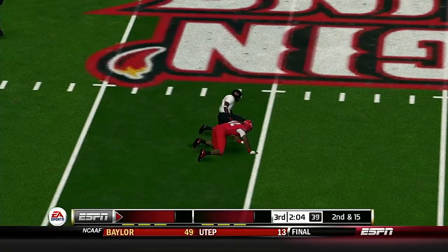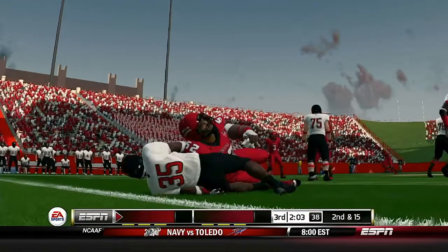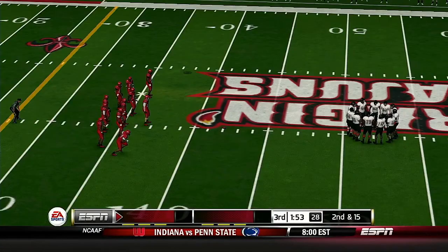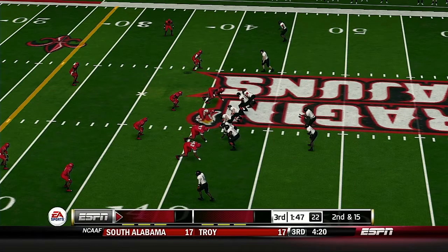They make the stop at the 42. Ouch. Pretty big loss on the play, and I think they might want to reassess the strategy here. Perhaps run a screen. Maybe hit the tight end on a short pattern. This D-line is just a bit much to handle at this moment. It's second and 15. Ball on the 42-yard line.